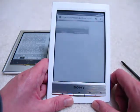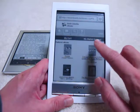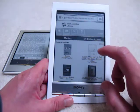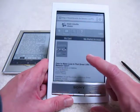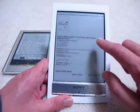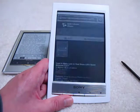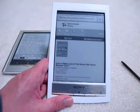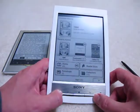It is actually quite easy to borrow a book from the public library. All you need to do is add a book to the library card, and then it will download the book for you. You will download the book directly to your Sony reader, so it is extremely convenient. I didn't expect this feature.